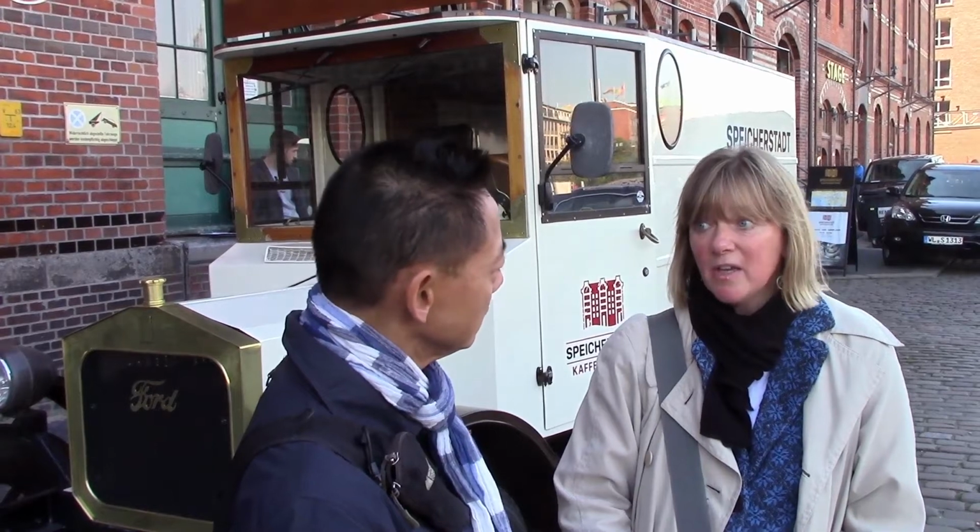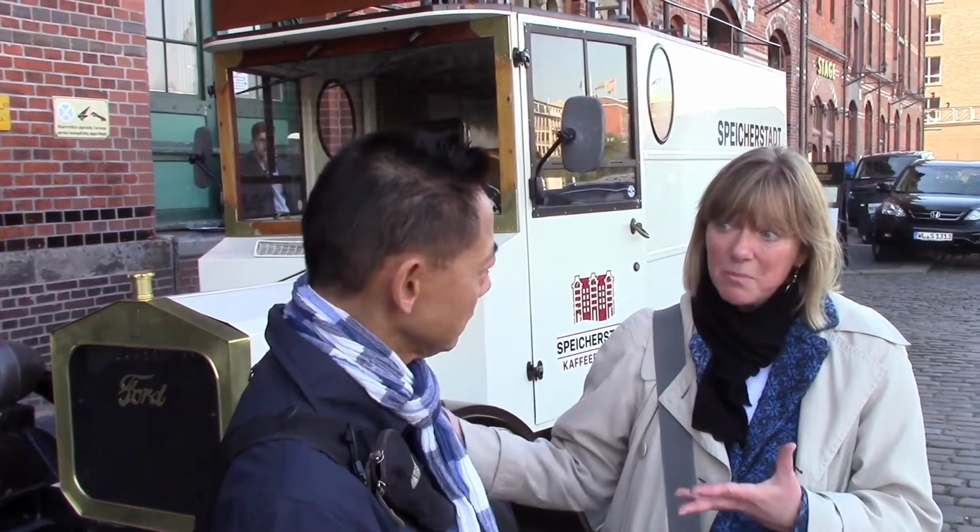So out of all this old warehouse district, are there quite a few tea and coffee merchants still housed in these buildings? Yes, you find some of the coffee dealers here as well as the tea dealers, which are in Hamburg already since the 18th century. Since then they were importing tea from the tea-producing countries to Europe via the port of Hamburg, and some of them still have their offices here, yes.